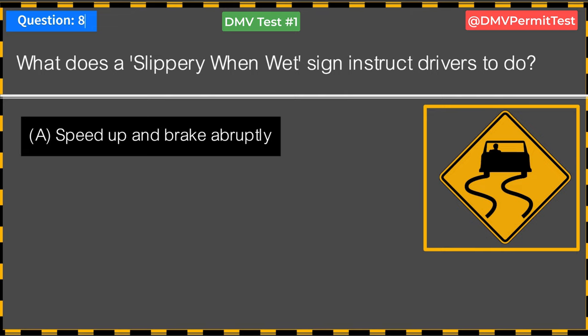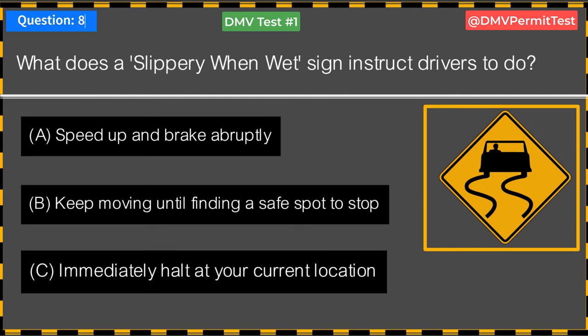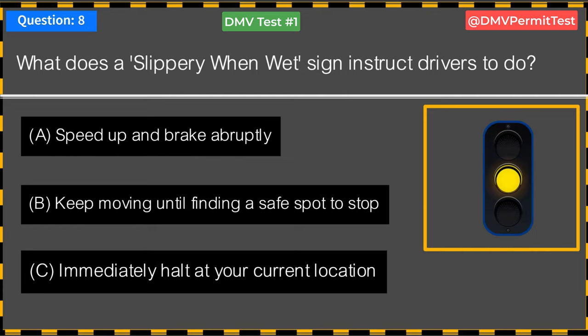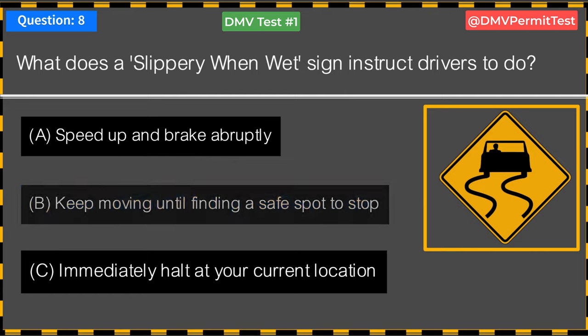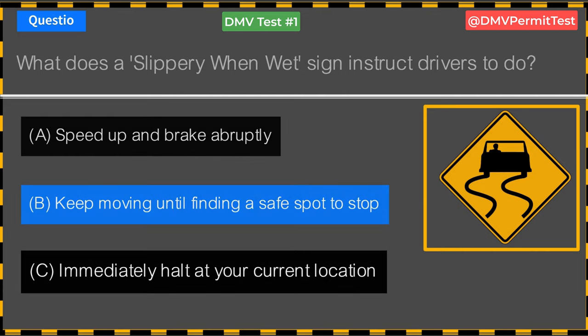What does a slippery when wet sign instruct drivers to do? A. Speed up and brake abruptly. B. Keep moving until finding a safe spot to stop. C. Immediately halt at your current location. Answer, B. Keep moving until finding a safe spot to stop.